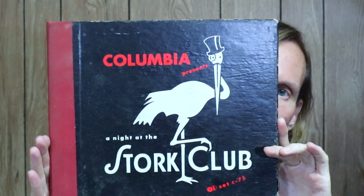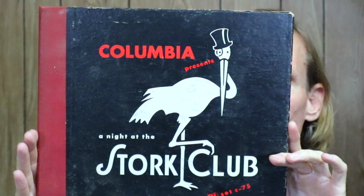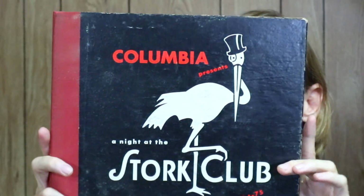Now this next item I think is a lot of fun because I really enjoy jazz music and a lot of the big band standards, and this is Columbia Records from the 1940s. This set is from the Stork Club in New York, and the Stork Club was quite famous. They had all sorts of the big bands come through.